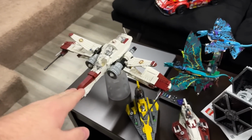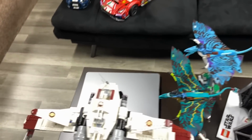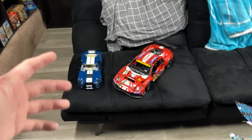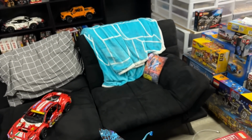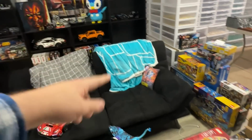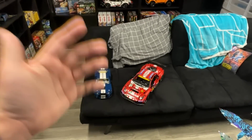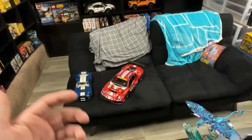Other sets, we have a custom ARC 170. Some other stuff that just won't fit anywhere. We have my newer MacBook Pro. We have a futon, a very beautiful futon with a Clone Wars pillow. We have a Lego blanket, a pillow, and then some Lego cars on there that have nowhere else to go. So I can't even lay down on my futon.